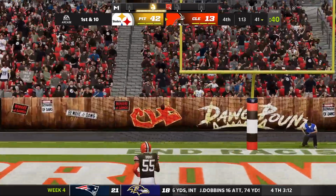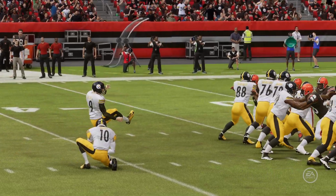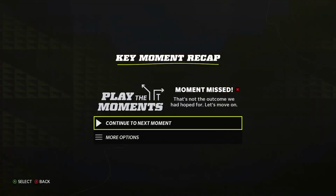And this one will not get there. It's off to the left anyway. It's no good, and this score will stay right where it is.